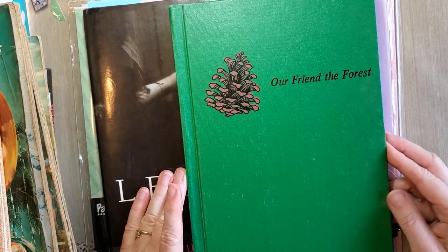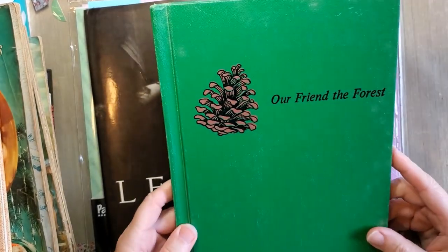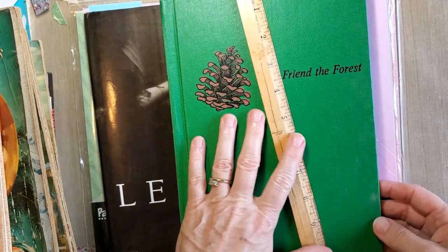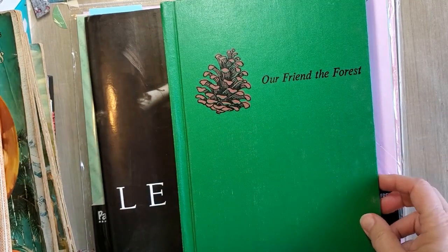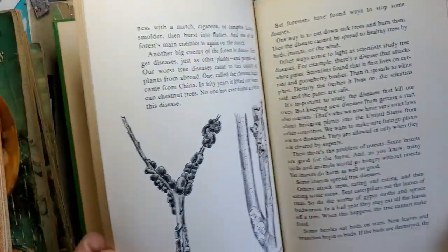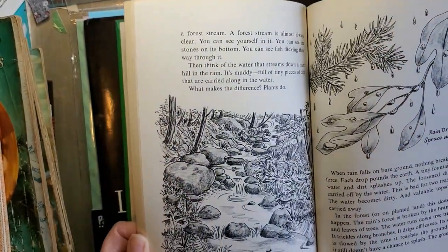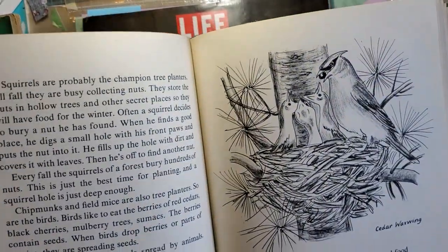Our Friend the Forest. I liked this cover with the pine cone on it, and I like the size of this book. I think it's kind of a different size. Let me see what it measures. It's 10.5 by about 7.25. So I think that would make a fun size journal, something a little bit different. There are just black and white illustrations in there. Some of them are kind of fun, like that one, and that one.